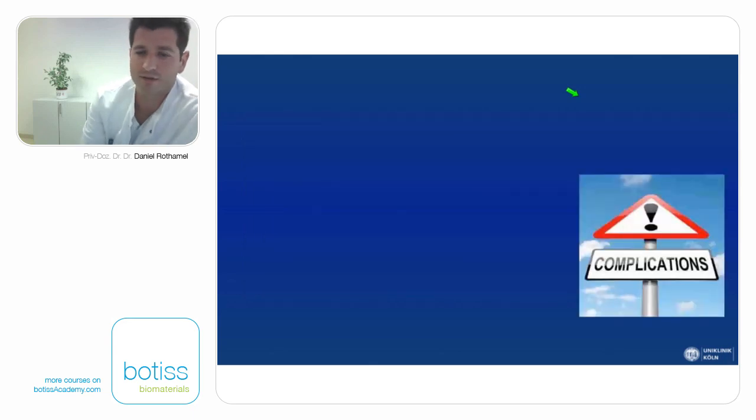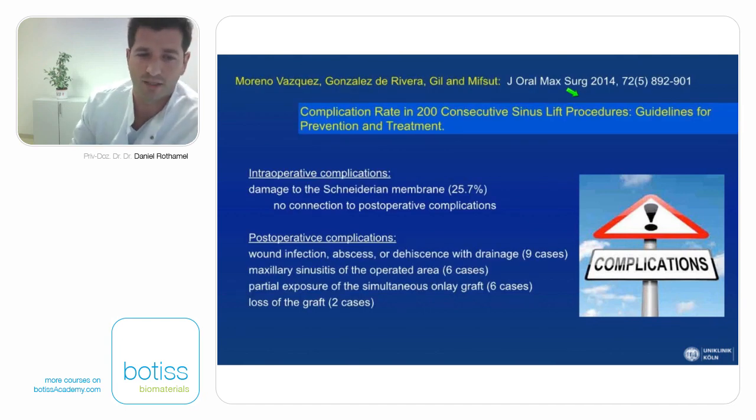A few words about complications. What complications do we see? Of course, intraoperative complications, damage of the Schneiderian membrane, about 20 to 30% in most of the publications. But what we know is that these perforations have no connection to the postoperative complication, that we lose the entire graft, that we see more infections when we are able to stabilize the Schneiderian membrane using, for example, a collagen membrane. Then postoperative complications, wound infection, abscess, or descent of drainage.